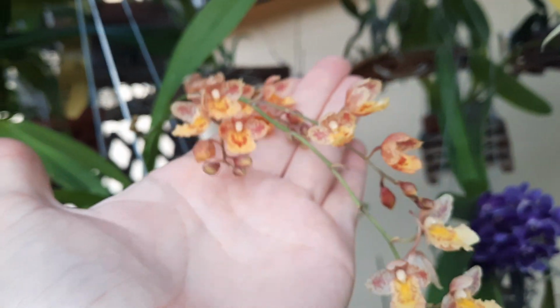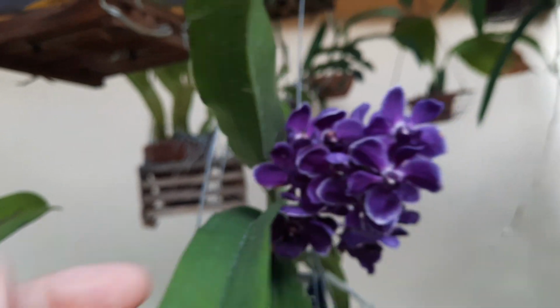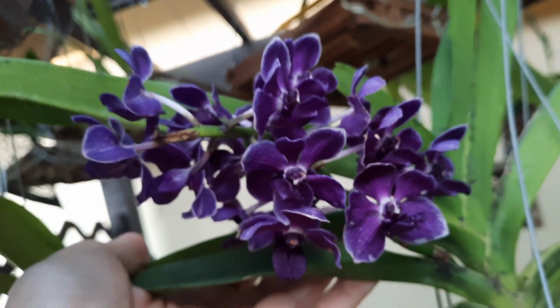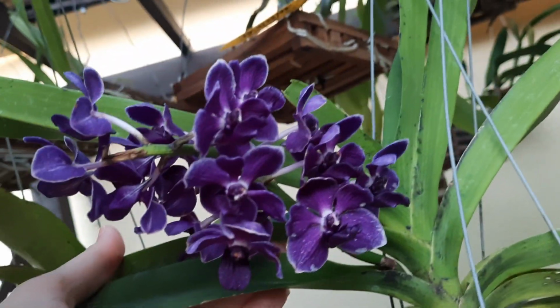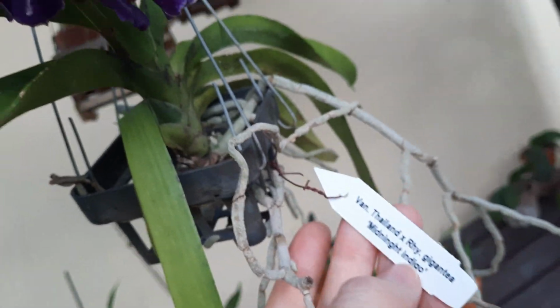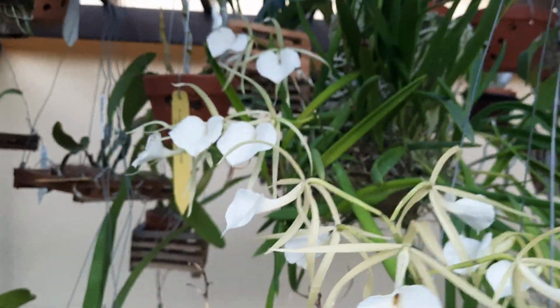My purple orchid in the background just keeps blooming. Let's see you. She's been blooming for a while, very fragrant. I had to spray her with all kinds of stuff because she got thrips and a little bit of overwatering. So she's a little bit in trouble. Very fragrant, love her. And little star, the dots are still blooming.